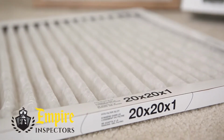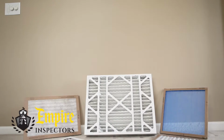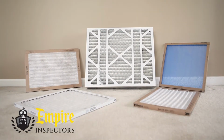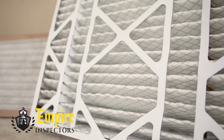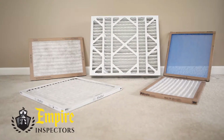There are several different types of filters. The most popular is the 1-inch disposable filter, either in lightweight or high efficiency. For an even better quality filter, there are filters with HEPA filtration and allergy reduction technologies. These filters come in 1-inch as well as thicker 2 to 4-inch versions. Less common types are electrostatic filters and reusable washable filters.